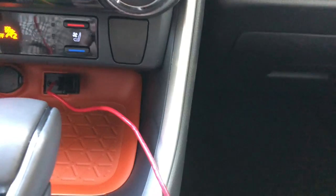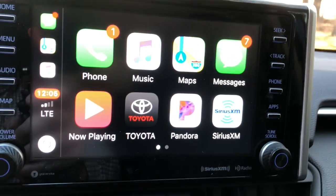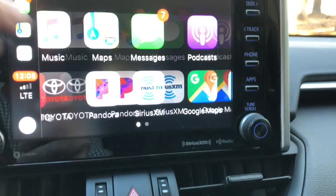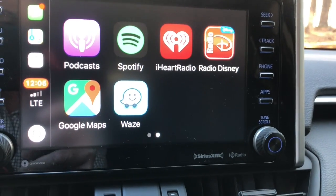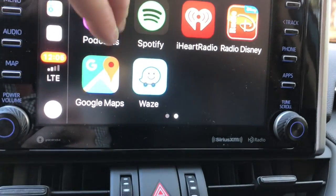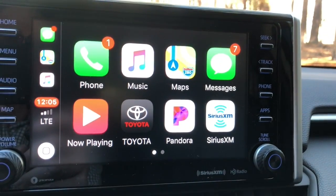You do have to connect to the USB port, a cable running from your phone to your USB in your car, and then you just scroll across if you want to see page 2. I've added some different apps, like I added Waze, I had Google Maps, Radio Disney, and I also added the Sirius XM because those are the ones that I like.